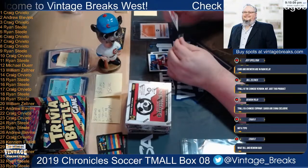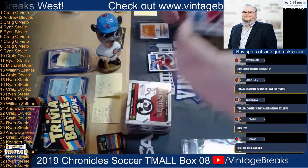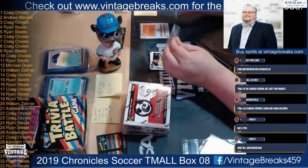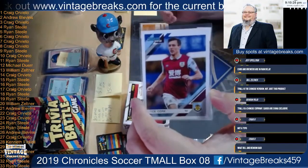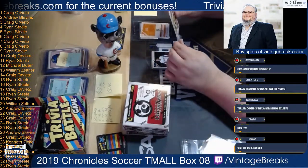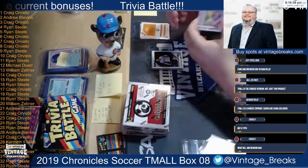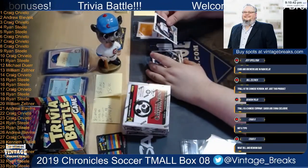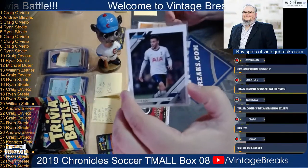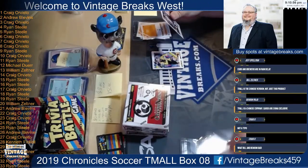We've got Fabinho. Is he related to Fabio? Fabinho, card number 2. Card number 3 is Jack Cork. Card number 4 is Bernardo Lino. Cards are really nice, very glossy. Centering looks pretty decent so far. Yeah, I don't think I've ever seen any of us open these before. Daley Blind, card number 5. Javier Manquillo, another rookie.